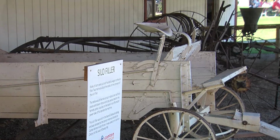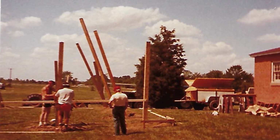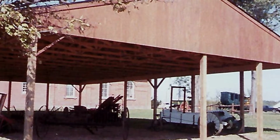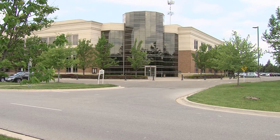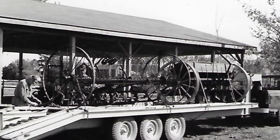And about 1984, President Bart Berg realized that the weather elements were deteriorating the various pieces of equipment. So he met with the township and got an agreement that we could build a structure on the southwest corner of the museum, which was an open structure with a roof on it to help protect the equipment from rain and snow. Then the township had built the new fire station and the township hall, and they kindly requested that we remove the farm equipment.